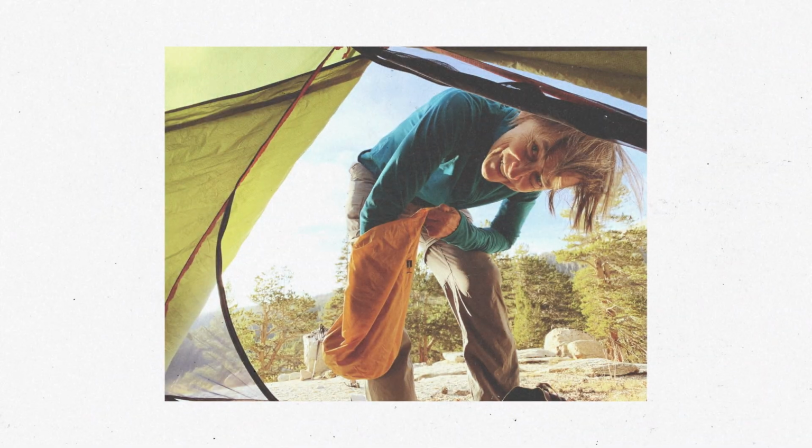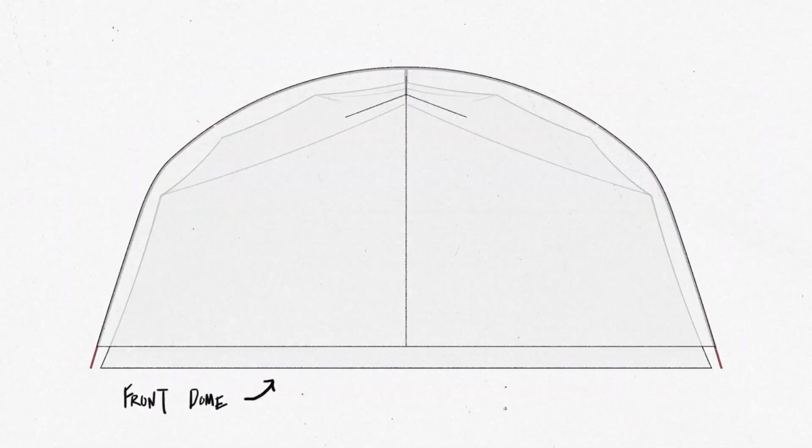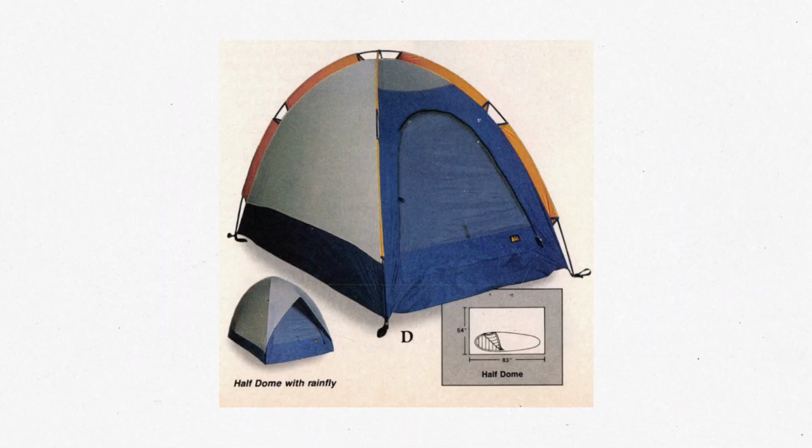2 doors, 2 vents, 2 vestibules, 2 people distills down to that one word, livability.